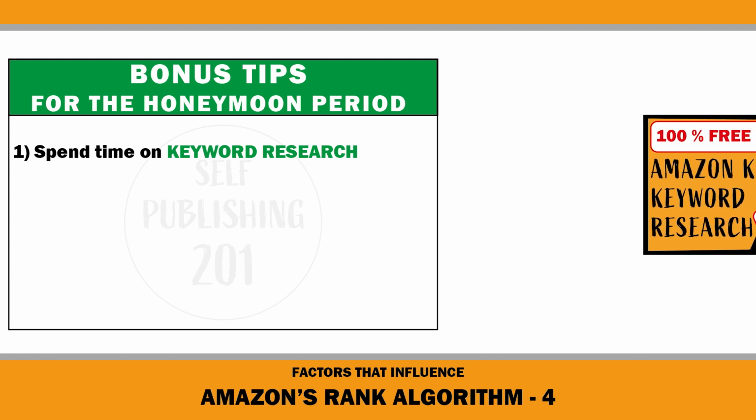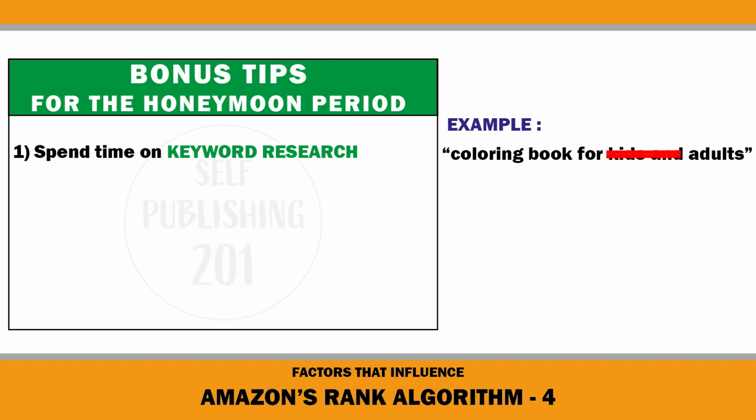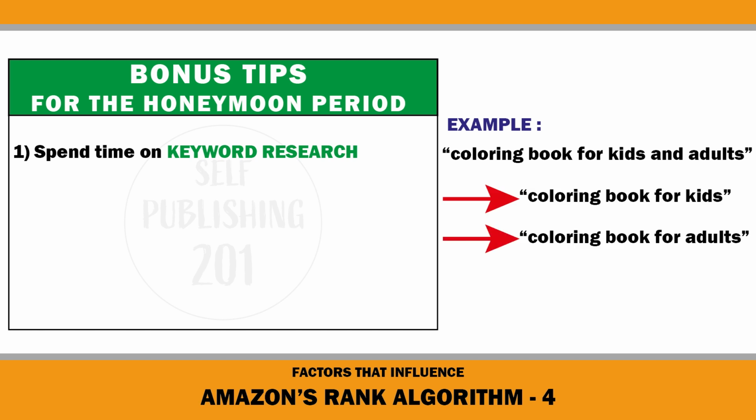Do not enter any unrelated keyword in your title, subtitle, and 7 backend keywords. For example, like the title, coloring book for kids and adults. If it is a coloring book for adults, only write coloring book for adults. If it is for kids, only write coloring book for kids. As I explained, if you write both, Amazon may show your book for both the coloring book for kids and coloring book for adults search terms during the honeymoon period, and then your conversion rate will reduce.